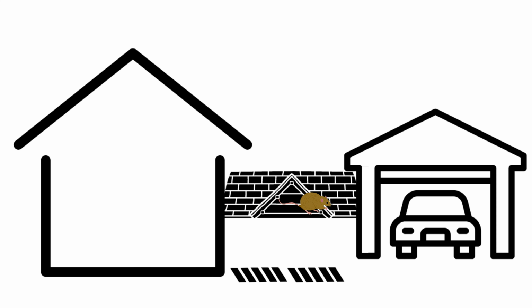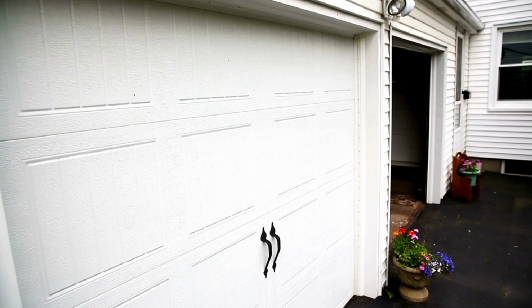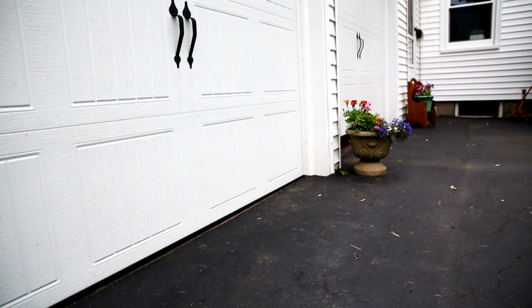If you have a detached garage, but a covered walkway between the two, it's often real easy for rodents to come into your garage because garage doors don't seal well. And then they can find a way to get into that covered overhang and go to the attic of your house.